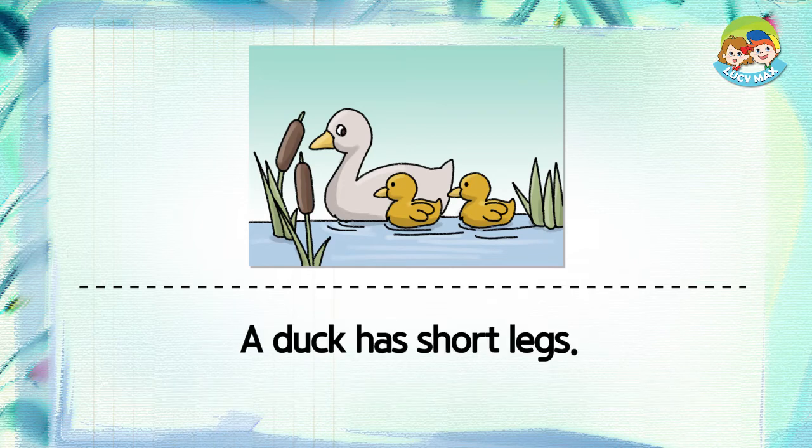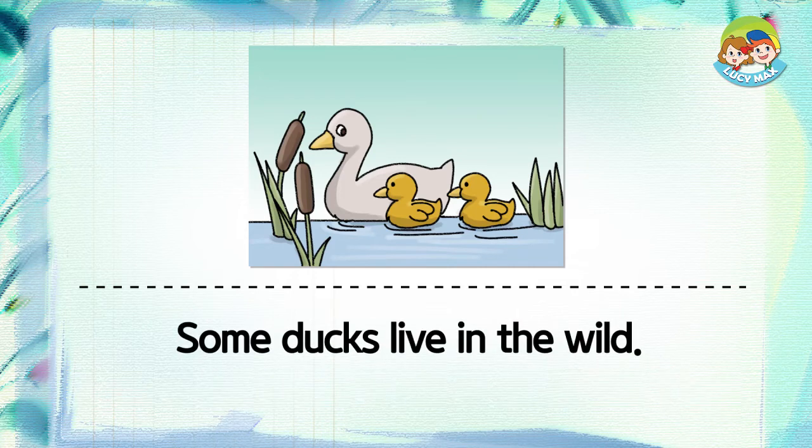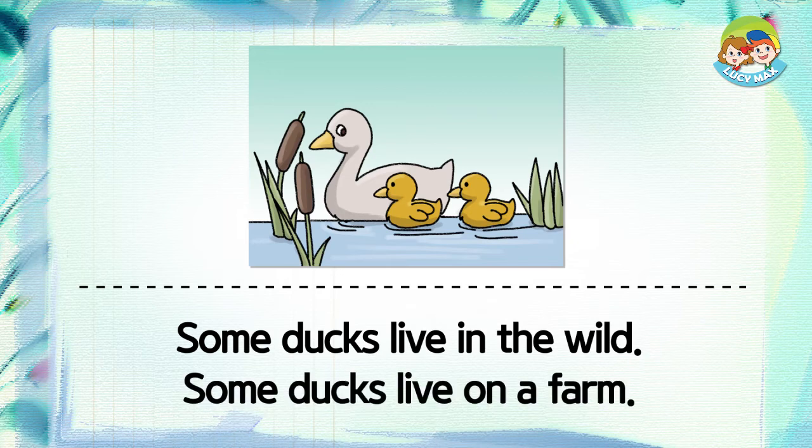A duck has short legs. It waddles on land because of its short legs. Some ducks live in the wild. Some ducks live on a farm.